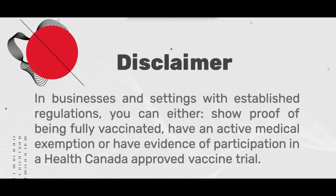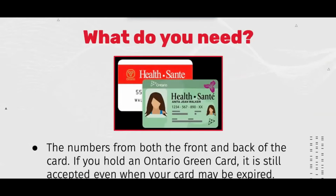So just a disclaimer, in some businesses and settings with established regulations, you can either show proof of being fully vaccinated, have an active medical exemption, or have evidence of participation in a Health Canada approved vaccine trial. So what do you need for this? The numbers from both the front and the back of your card. If you hold an Ontario Green Card, it is still accepted even if your card is expired.